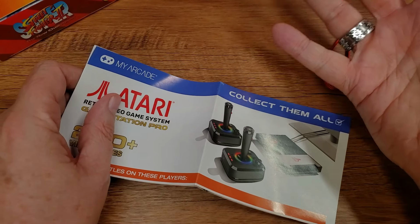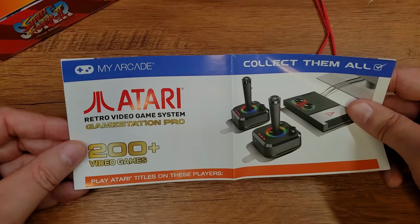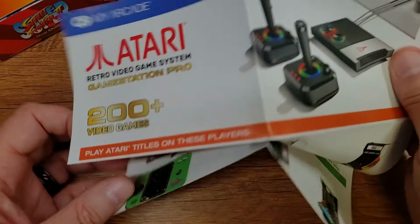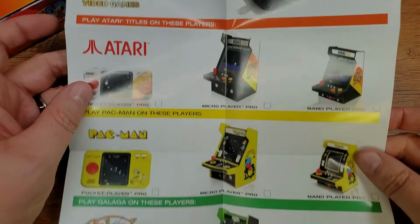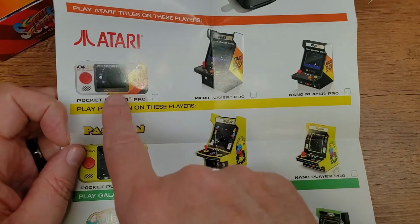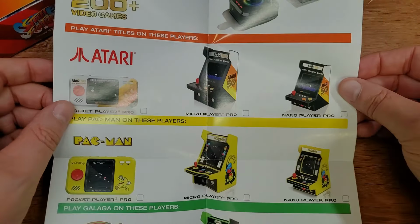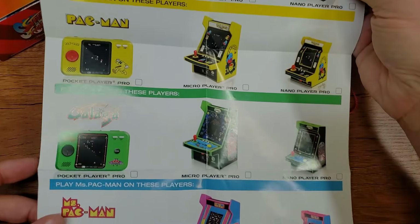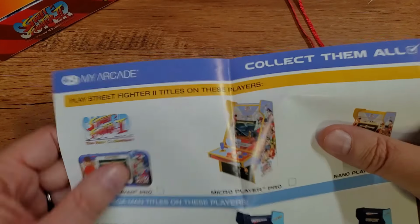Look, there's so much in 2023. We saw it at CES. So here, right on top, there's the Game Station Pro, which we'll take a look at before too long. And we can see all the other stuff they have coming. The Atari 50 pack. It looks like a checklist. Tick, tick, did you get them all? So we're gonna have, looks like a Pocket, Micro, and Nano. No Pico. Are we done with Picos? Maybe, it looks like. We have Pac-Man, we have Galaga, we have a Ms. Pac-Man. It's 2-sided, it keeps going.